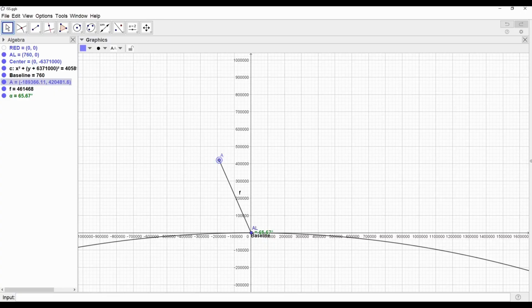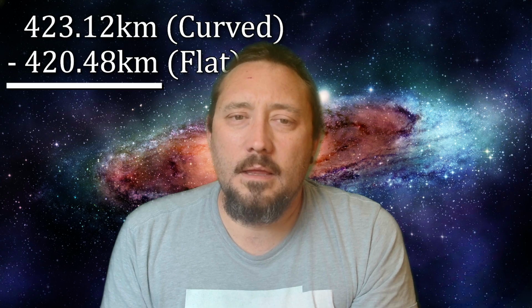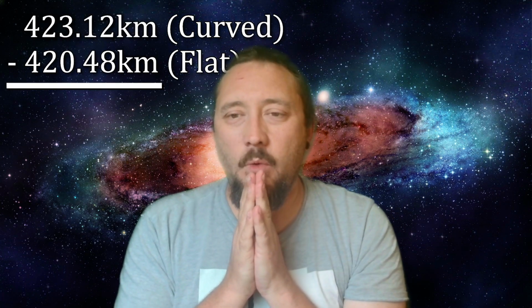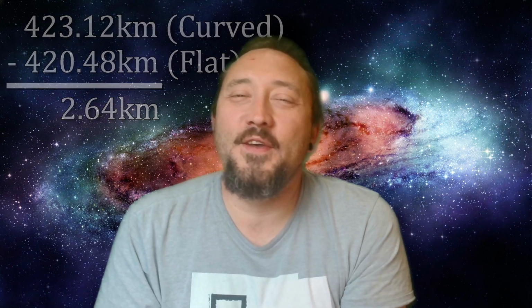But what is its altitude over the curved Earth? Well, let's find out. So what I'm going to do is I'm going to place a segment between A and the center of the Earth. I'm then going to find the intersection between that line and the curve of the Earth, and I'm going to measure the distance between A and B. So the altitude of the International Space Station over the curved Earth is 423.1 kilometers. Okay, so we have a difference of a whopping 2.64 kilometers. Yep, negligible. Phew, that was fun.